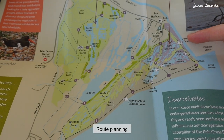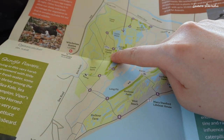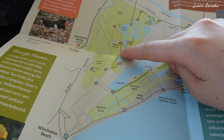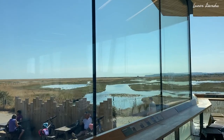We're now at the Discovery Center and we're gonna do a loop, and this loop is around 2 miles. We were thinking of going all the way to Camber Castle, but it takes over an hour to get there and it's a pretty hot day, so we might give it a miss. We have rested for a very long time and the Discovery Center closes at 4 o'clock, so you'll probably need to get here before that.